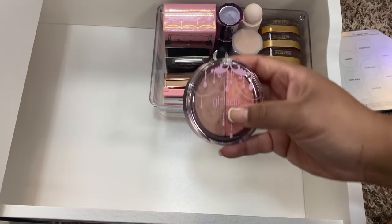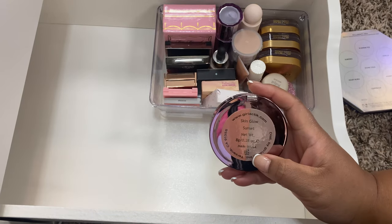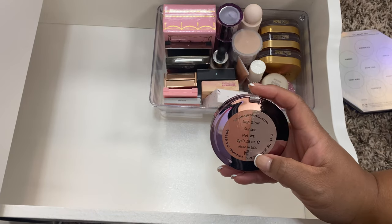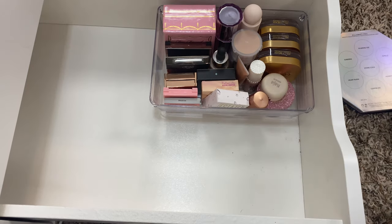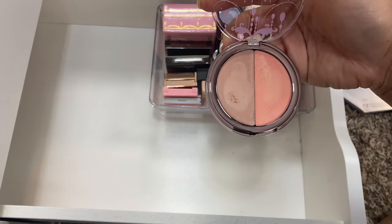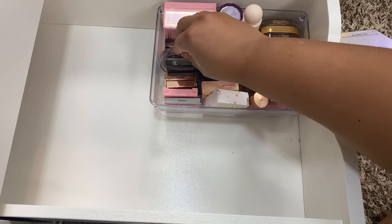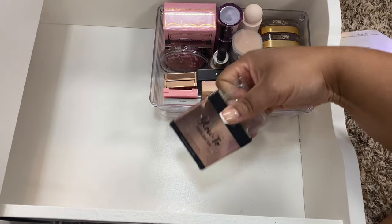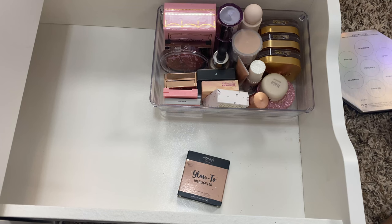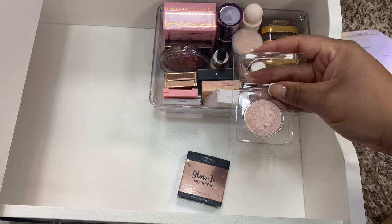For some reason, I fell in love with this one from Girlactic, y'all. It's called Skin Glow Sunset, and it's like a duo. But it looks so pretty on my skin, and I really fell in love with that for a while. This one from Ciate London was another first for me because I was really into Ipsy and they sent this to me. Very pretty.